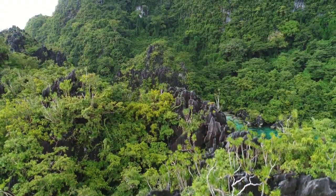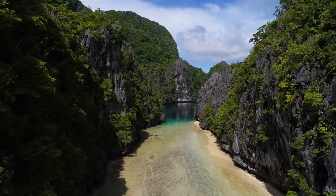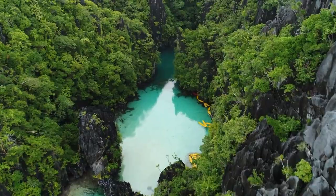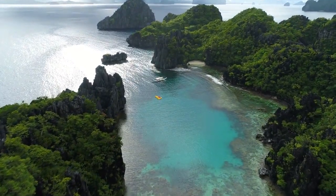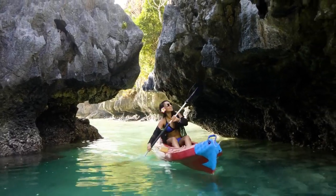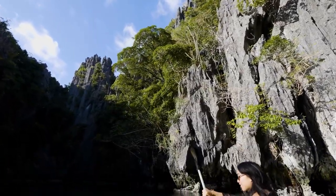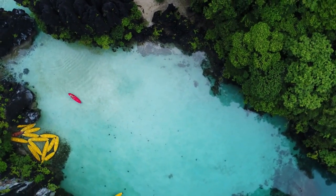For my last stop, what I have in mind is the fabled Lagoons of Palawan. If you want to beat the crowds and have this place to yourself, you need to get up early. My first stop is the small lagoon, but this outrigger boat is not going to get me there. I need something more nimble. A kayak. Rowing in, it's like entering another world. Grand views open up to the limestone cliffs. The color of the water, the ambiance, is ethereal.